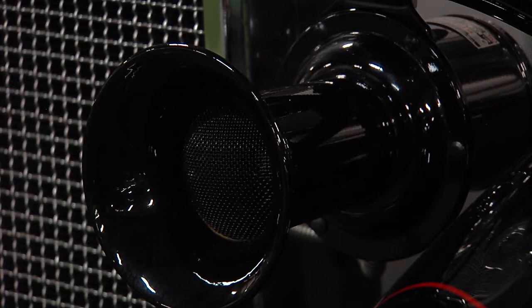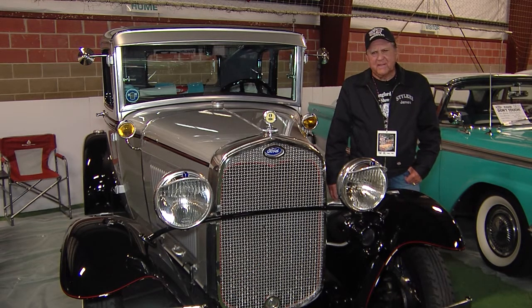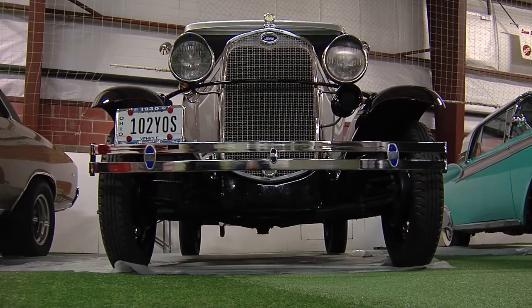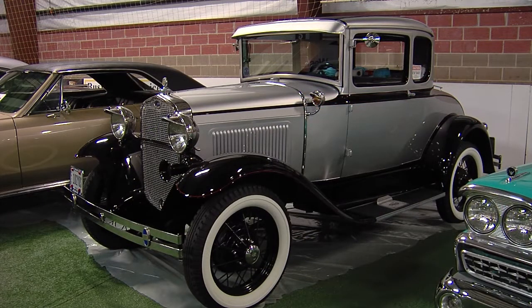Okay, how often are you asked to blow your horn? About 10 times a day if I go somewhere. And how often do you actually do it? Oh, I do it every time. If they want me to touch it, I touch the horn. What's your favorite part of this? I like the paint on it, the body. It's a different color. It's different from any other one.